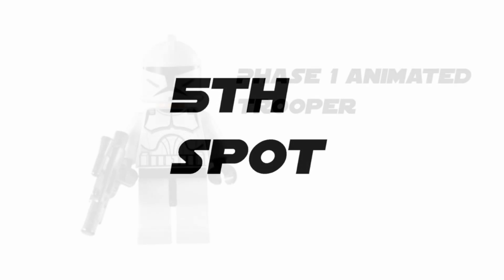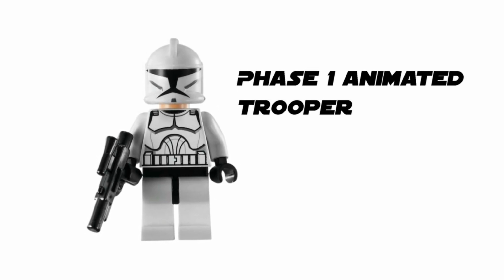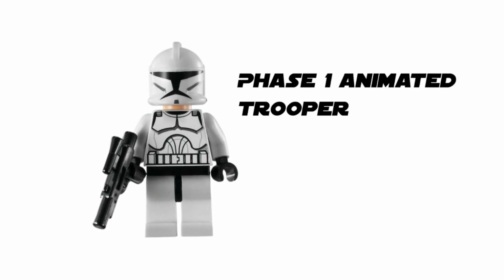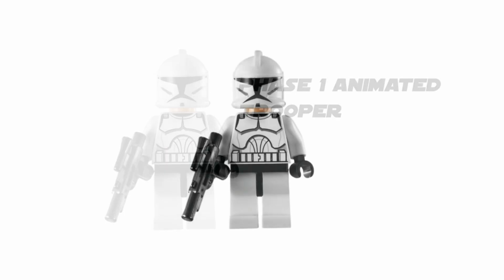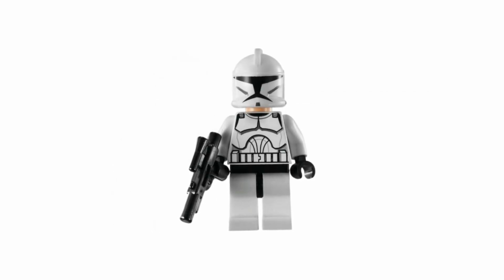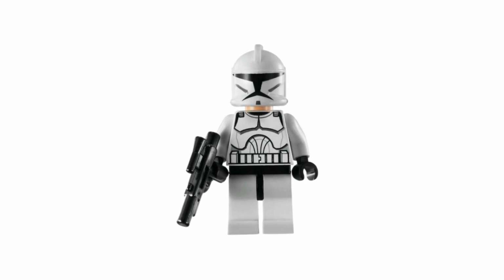So on the 5th spot, we got the Phase 1 animated clone trooper from the Clone Wars series. And I actually hated this interpretation of the minifigure back in the day, but now I've come to own the minifigure and I've come to show much more appreciation for this type of minifigure style.